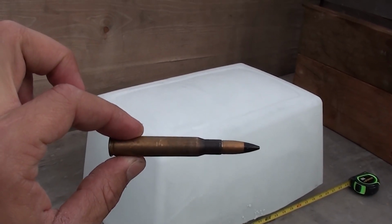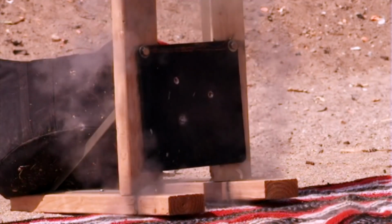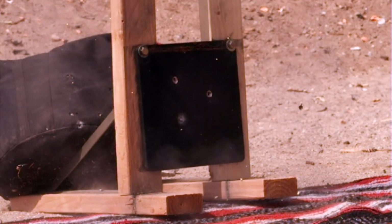The military basically asks, what is the largest, most powerful round we can realistically stop with personal body armor? And it was decided the answer to that would be the 30-06 M2 AP round, which is larger than pretty much 90% of what troops get shot at with before you start entering the area of anti-material rifles.